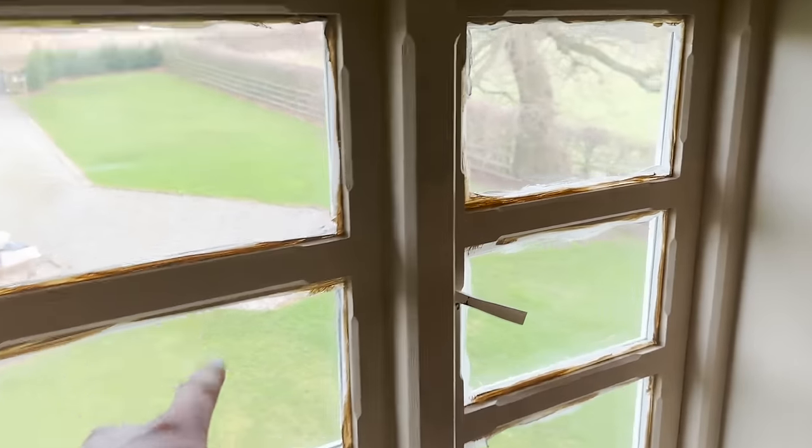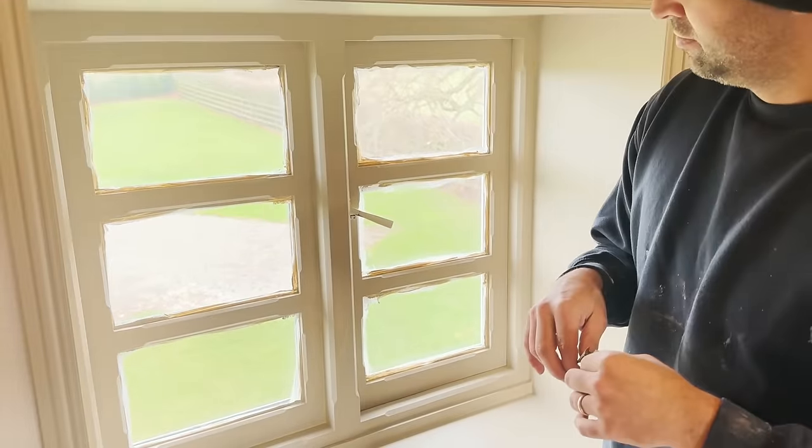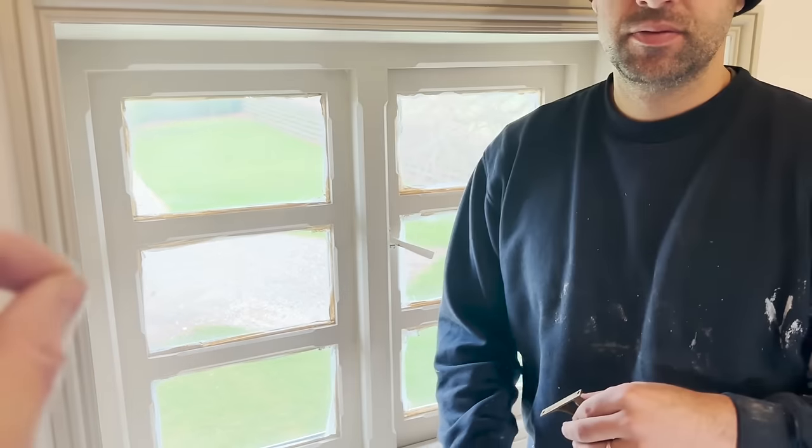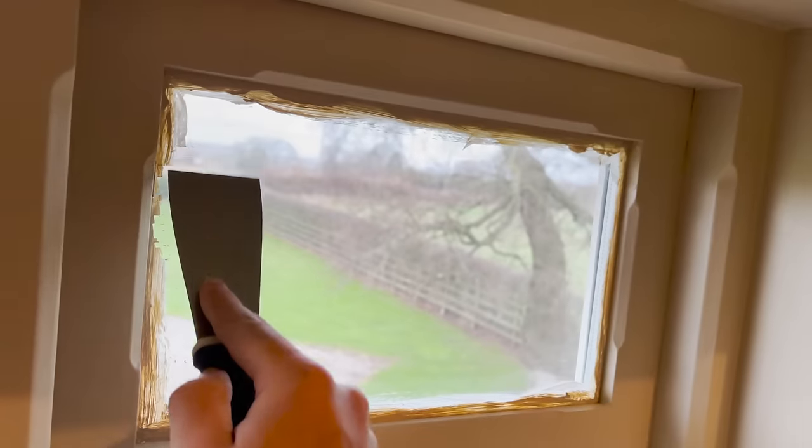He's painted all over the window, can you see? Yeah. Because we find it's easier to scrape it off after it's set. You know, to do a perfect edge on glass is difficult, so we do it that way, because it's easier.